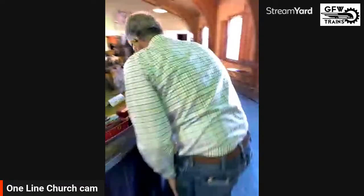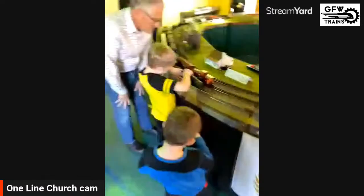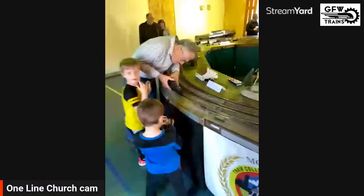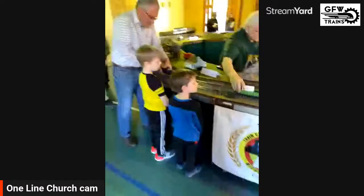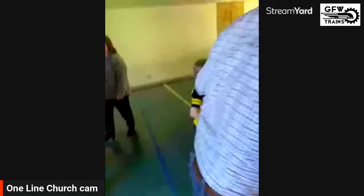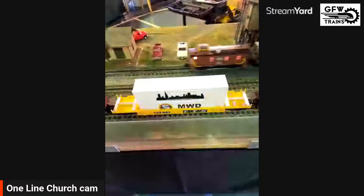Pennsylvania Flyer, maiden voyage right here. See, I'm telling you what, man, this is what it's all about right here. You like that engine? Elliot, get out of the control. Check out this car. This is a cool one. We feature these on the channel a lot. Oh, here we go. First time run.